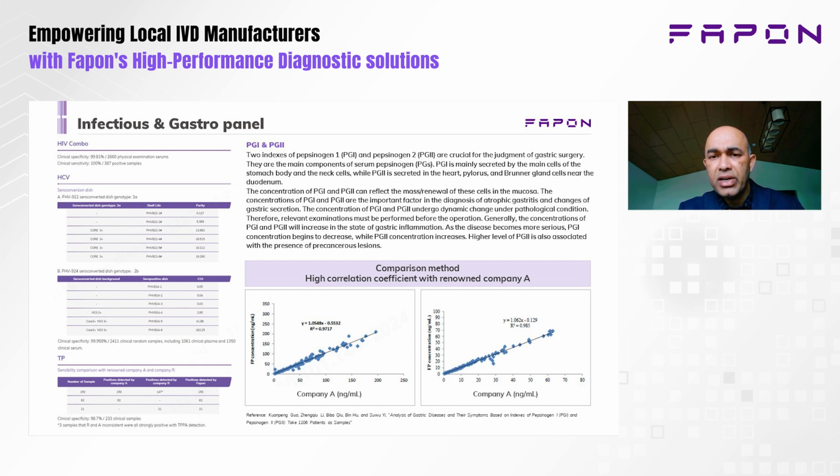Then for PG1 and PG2, Pepsinogen 1 and Pepsinogen 2, if we compare ourselves with the leader in the market, we have a very high correlation. So most of our customers tell us we have one of the best performances in the entire industry for the different assay panels. So we recommend the use of our dedicated reagents by the entire IVD and clinical community.